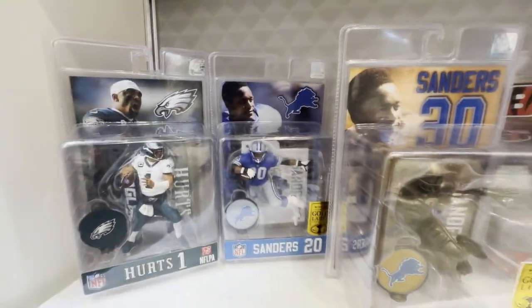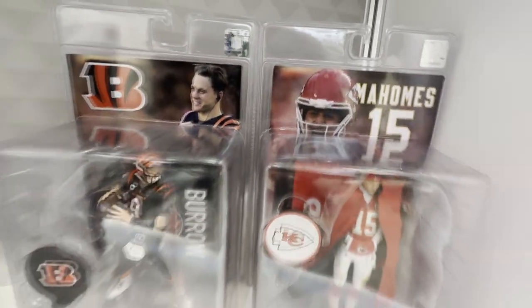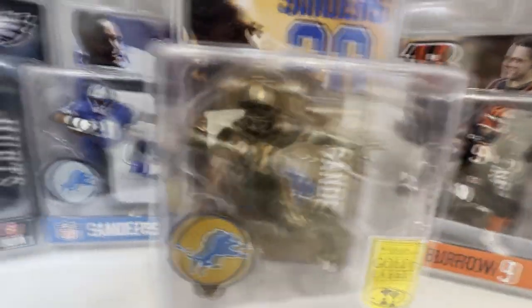Exactly. Kind of vintage McFarlane clamshell packaging here as well. So if you're an in-package collector like myself, it still presents really well in package. So yeah, lots to come from McFarlane Toys in 2024. Yeah, that's really exciting.